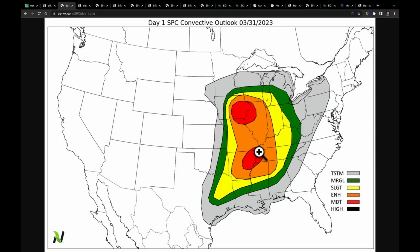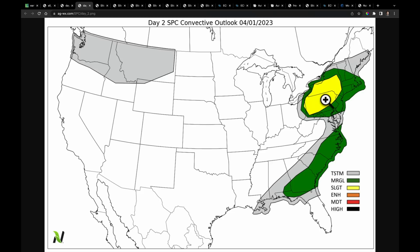So go to spc.noaa.gov. Again, tremendous respect for what those people do. They are the best in the business. Then remember, this system will have another day to it, and tomorrow, as the warm sector pulls into New England, they've increased in Pennsylvania and New York the risk for stronger storms as well.